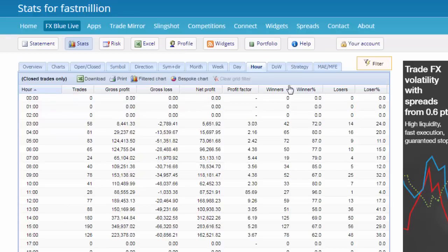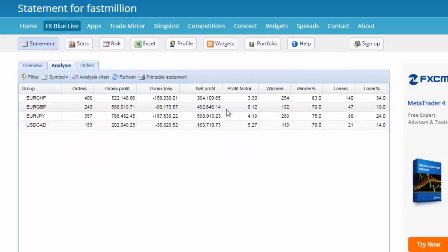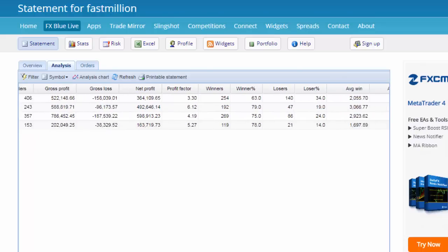So let's have a look at what other information we can squeeze out of this analysis. And let's go to the analysis. Okay, so we've determined that the euro pound has most probably been the most efficient currency to trade. The euro yen has been the most profitable one to trade, and the CAD is profitable but most probably the least attractive currency in this bunch. So let's go and have a look at the pips.